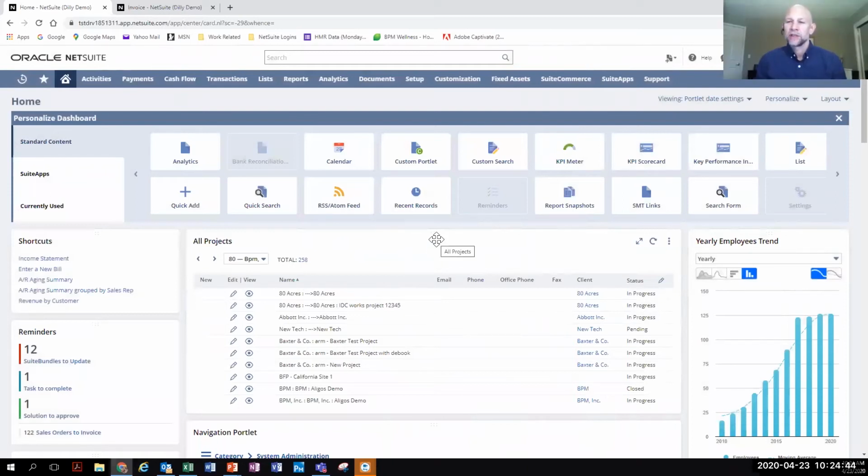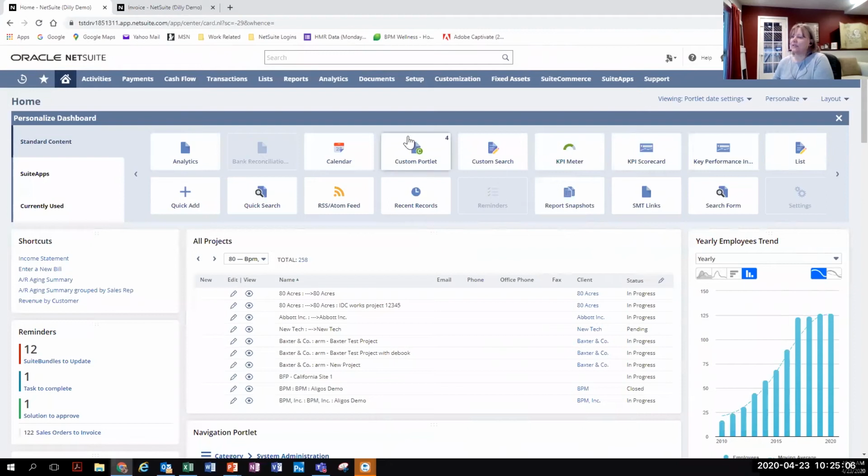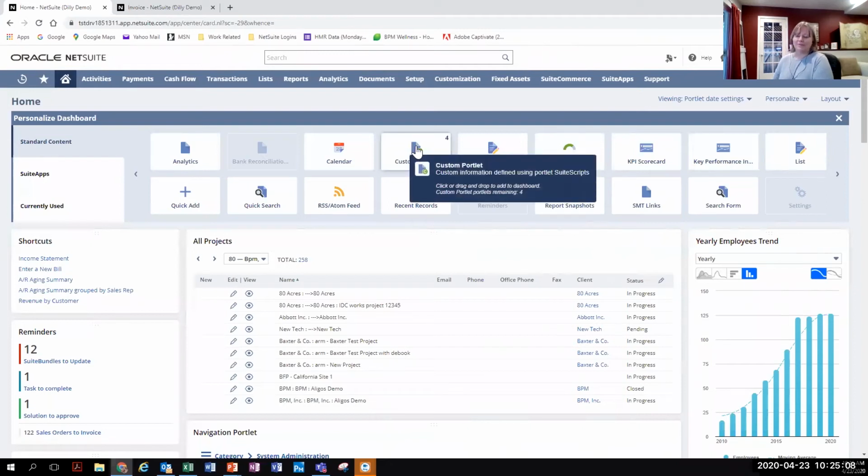Hi, Trish. Just one question that came in, and I thought I'd share it right now because the timing is right. Are you tied to only these types of portlets that can be displayed, or can you create custom content that appears in a portlet? So that's a custom portlet. That's getting into a little bit more of an advanced customization. But yes, you can design your own portlet and put pertinent information that might not be part of quote unquote standard NetSuite.